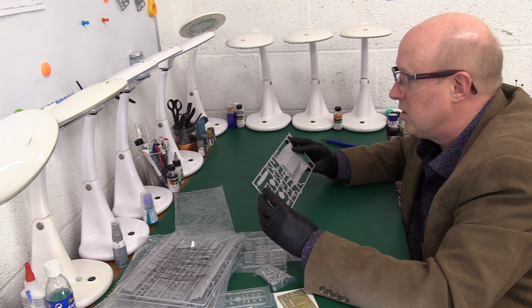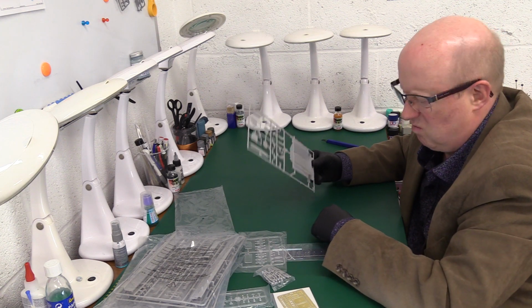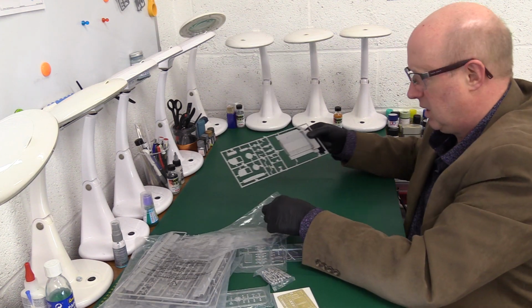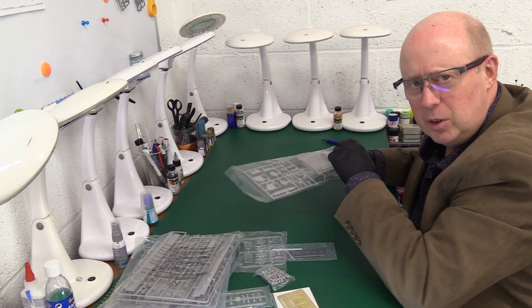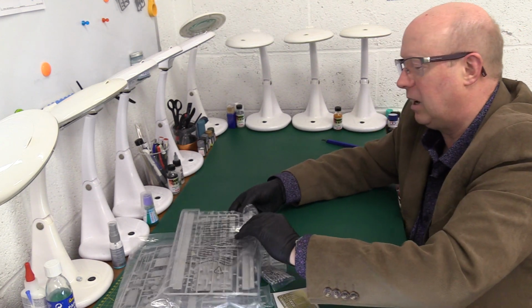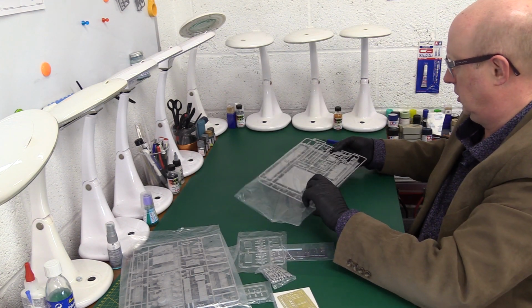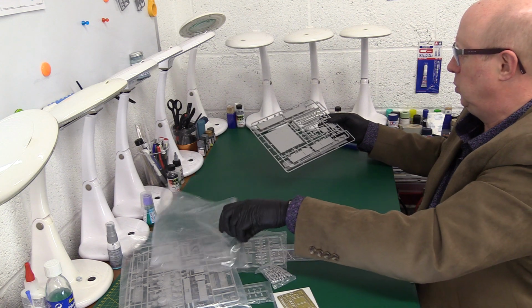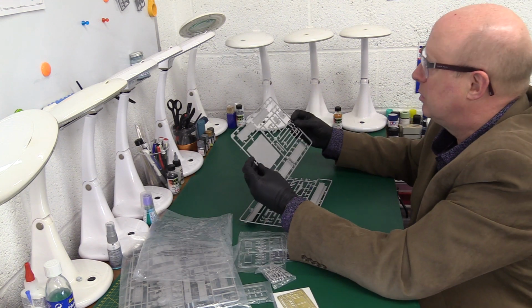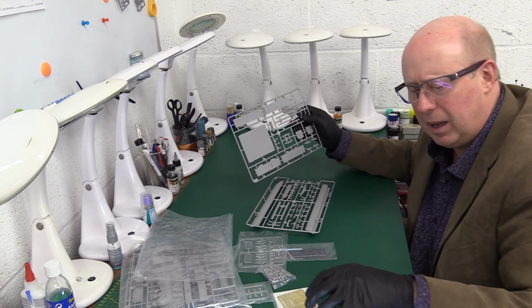It's nice, there's no flash on the small parts, it's all very clean, very crisp. It's very nice. I think this is going to get a better score than the Bear got. I'll tell you that, no question. We've got one here where we've got a bag open, which makes it easy for me. So here again we've got parts that are the base and the side panels for the main cab area.